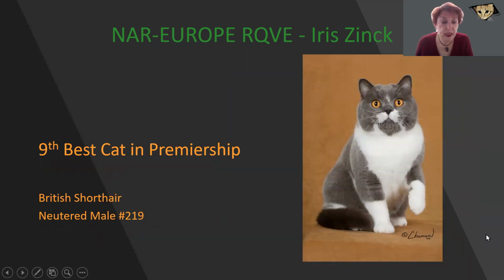And here we have a cat that I remember from having judged in real life, and this is a wonderful picture of him. He is in his prime now because the British Shorthair is a slow maturing breed, and they do take a while to mature, and he is almost 4, so he is really at his peak. I love the pose with one paw up as though he's reaching out to shake your hand, although with the famous British Reserve, he might not be inclined to do that.